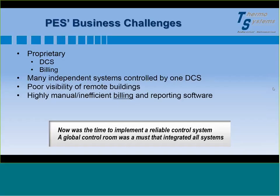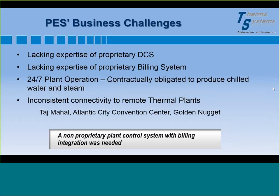And then the billing system, while it was proprietary, was also very highly manual, and that was a risk item for them. They had one person dedicated to running this manual operation to generate a bill at the end of the month, and it took him 2 weeks if everything went smoothly, and we'll get to that later. So we were able to really streamline this entire process for them. We were able to mitigate their risk by implementing some different strategies.